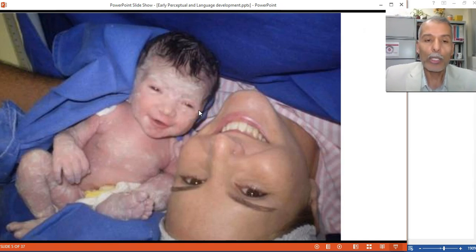There are many reports that show a newborn, just coming out to life, smiling. But of course, there are also some exaggerated stories. This baby might be in the middle of crying, or maybe burping or whatever facial expression. But what matters is that when the baby is born, immediately the baby is able to make eye contact.